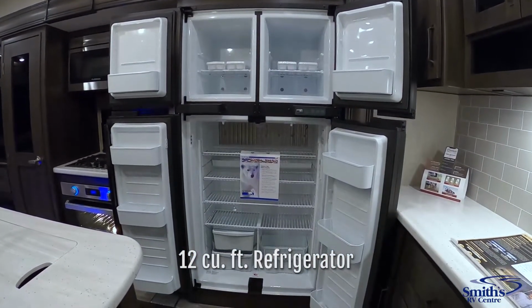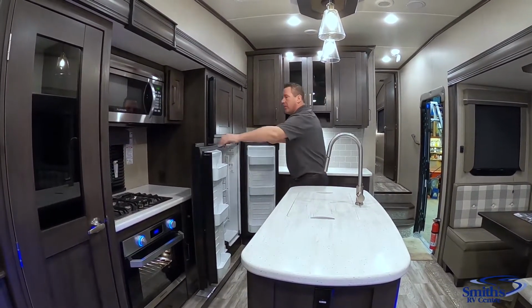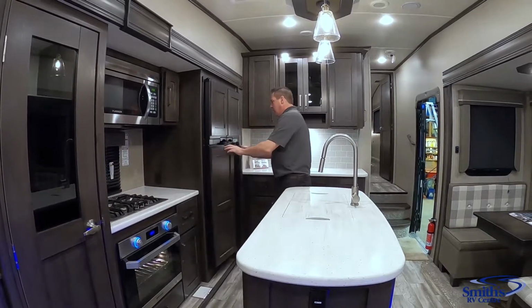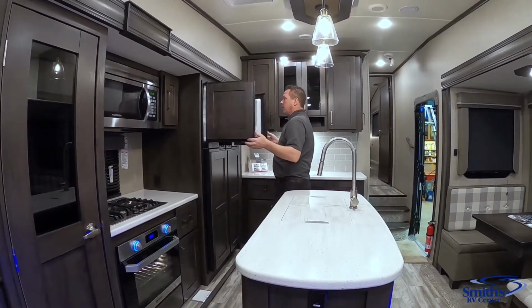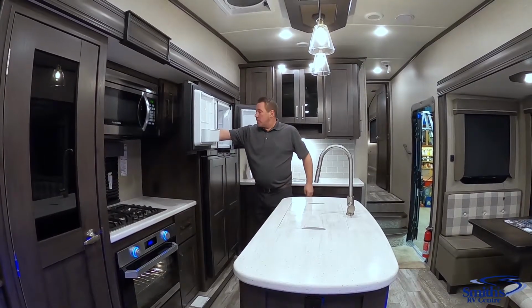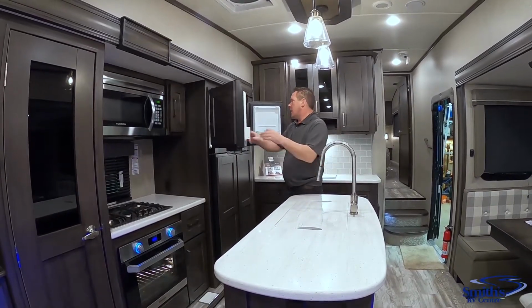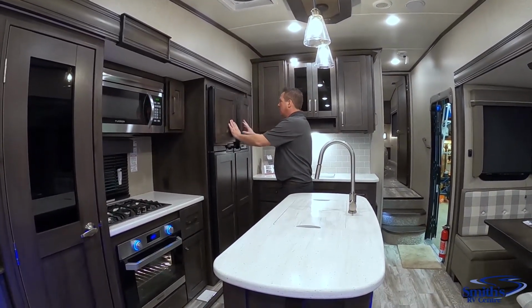Moving along, we've got our 4-door fridge, tons of room. So for long-term camping, you don't have to keep running to the store. You can fill this up and be good for weeks at a time, as well as the freezer. Nice feature about this freezer is it's actually deeper than it looks. So you can actually go down about another 2 or 3 inches, which increases the square footage of the freezer.